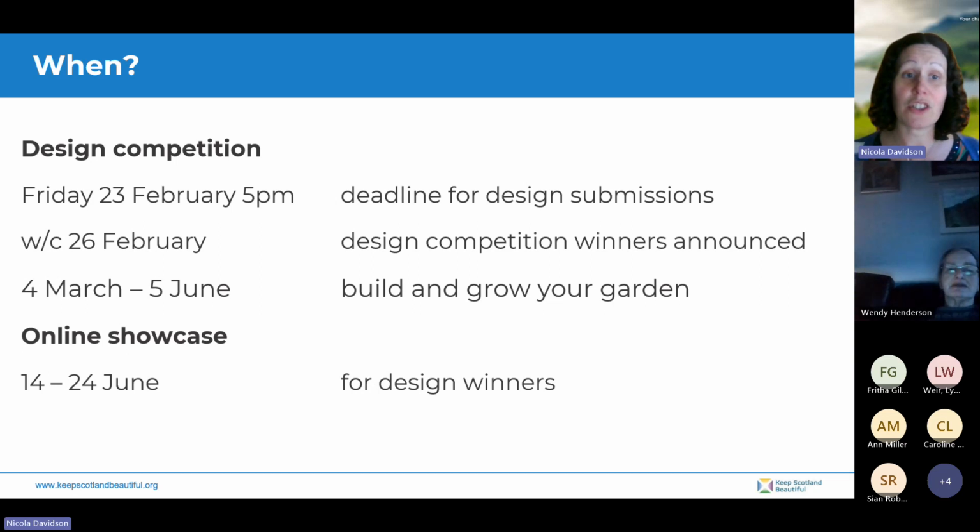So then the second stage is the online showcase, and this year it will be taking place from the 14th to the 24th of June. So that's all of the design winners. They'll grow their gardens, and then images of those will be shown in the online showcase. And assistance from our amazing mentors is available for both phases as well.